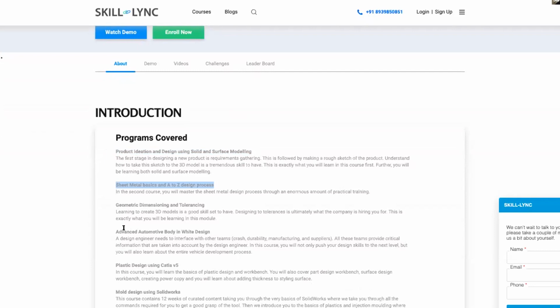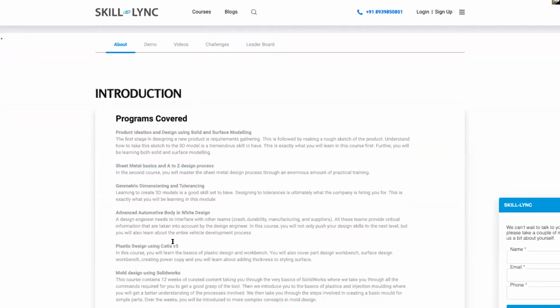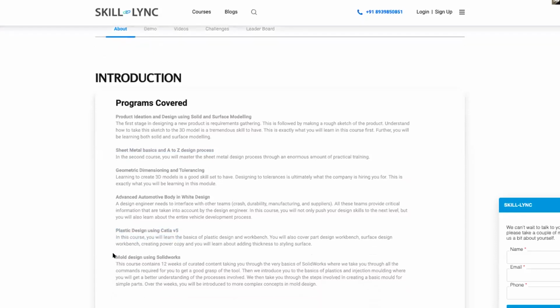Subbu, you are one of the instructors of this course, where we basically teach the student how to design hood, fender, roof, tailgate, side body, and side door. And then we have plastic design using CATIA V5, where you look at an interior panel and exterior components. And then we look into mold design using SolidWorks. So what do you think about this course?